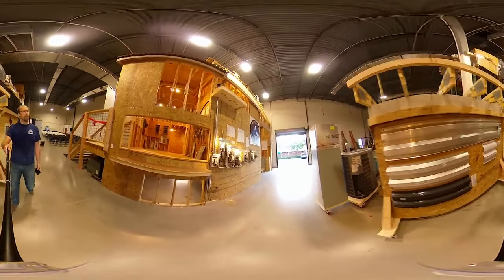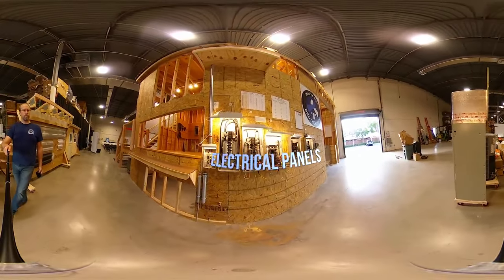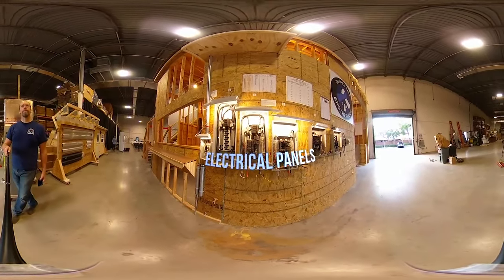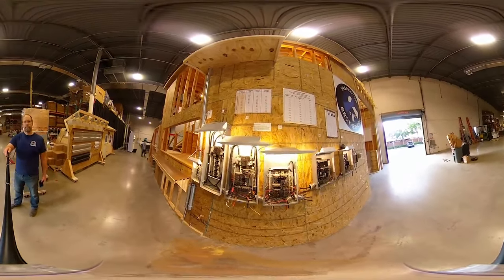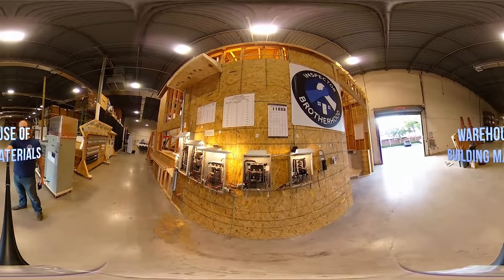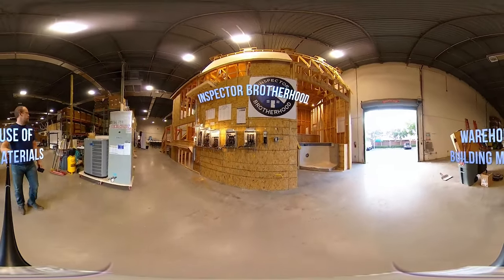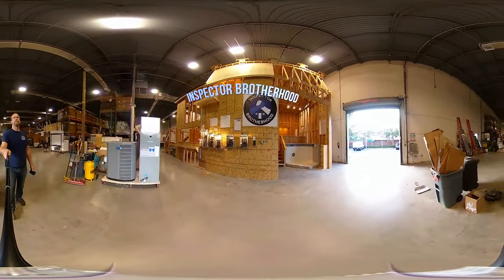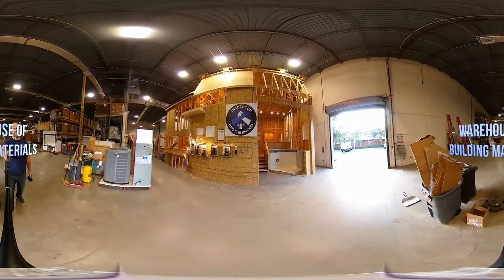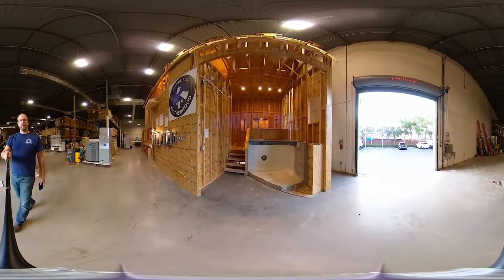Right now we're walking in front and there's some electrical panels, several actually, from service, main panel, disconnect, all the way down to distribution panels, sub panels, and devices. And it's all built in Pro Labs headquarters and warehouse. And there's Inspector Brotherhood. And if you walk to the garage, amazingly, we have a swimming pool.